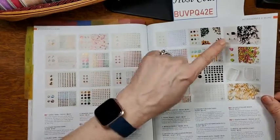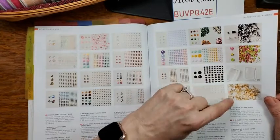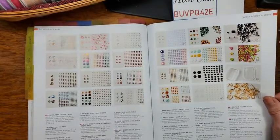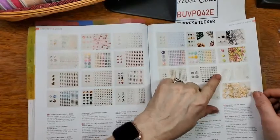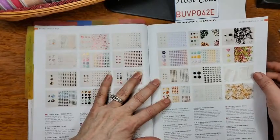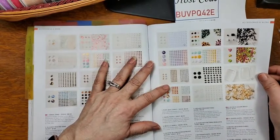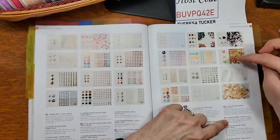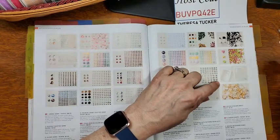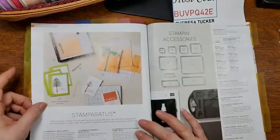And then the round and square brads that I pointed out a minute ago are new, and then the shaker shapes. So this reminds me of the Jar of Flowers shaker. It looks like a return, but they say that it's new, so I guess it's new. No, these are new. The shaker shape, these are new. So yeah, mason jar shaker domes. It's a carryover. Okay, I'm glad we got that figured out.